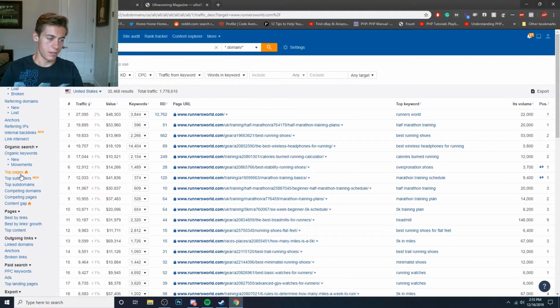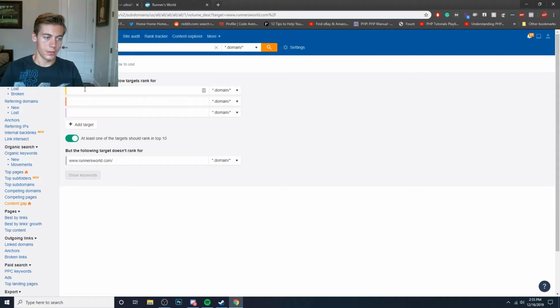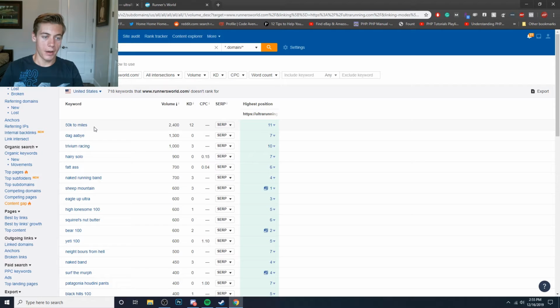What's cool also is there's a section called content gap. So you can show keywords that your targets rank for that you don't rank for. So you put in your URL at the top here. So I should actually flip it. In this case, or actually it doesn't really matter. We'll just put that here. And you can kind of see what keywords don't show up for either of them, stuff like that. So you can see right here, 718 keywords that Runner's World doesn't rank for, right? So some of the different stuff right here. This is what you'd write about, assuming you're Runner's World and you want to write more.